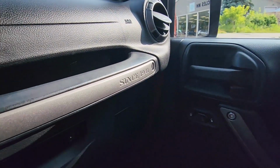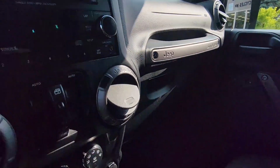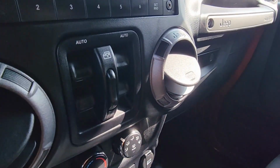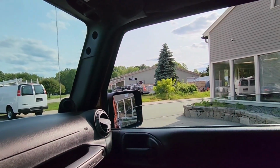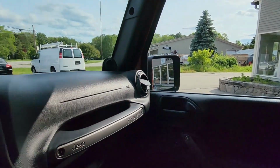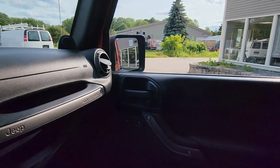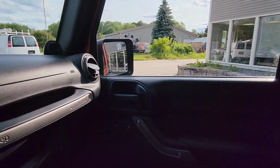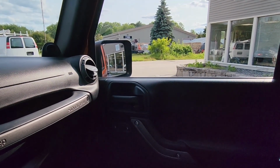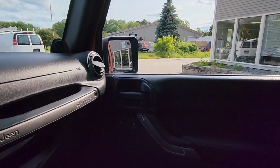You have a nice grab handle for your passenger with some Jeep branding across. Climate vents and your central window controls, as you can see. Windows move very quickly on these Wranglers. And it's located here in the center because these doors can come off and be replaced with other custom doors, which this vehicle does come with a set, and I'll show you that in the photo listing, but we'll talk about that in a bit.